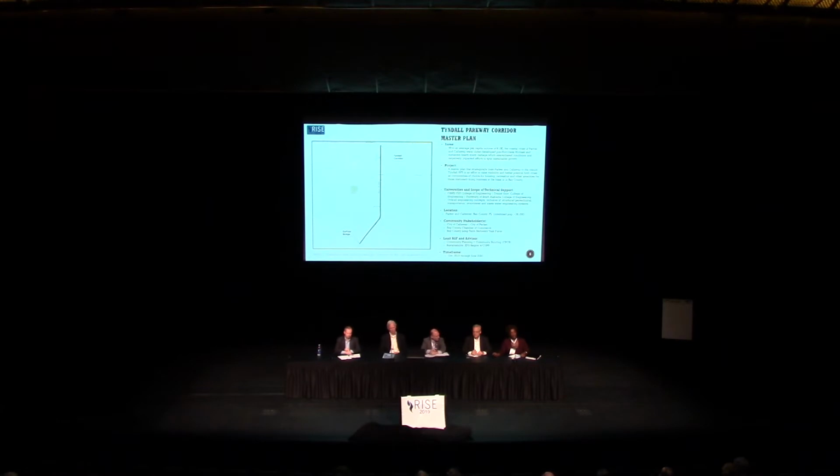Not all of the projects that we work on actually focus on recovering or restoring existing facilities that were damaged. FEMA is a proponent of looking long-term in order to build resiliency. Here we have the Tyndall Parkway Corridor Master Plan. We've got two coastal cities in Bay County, primarily poor communities that were underserved and underdeveloped pre-Hurricane Michael. Hurricane Michael only exacerbated those conditions.